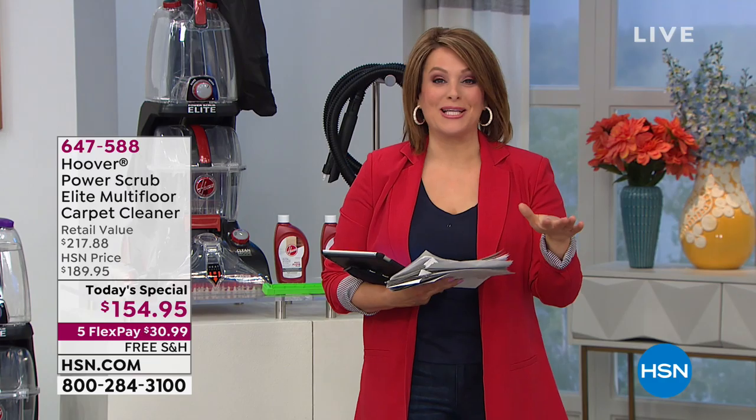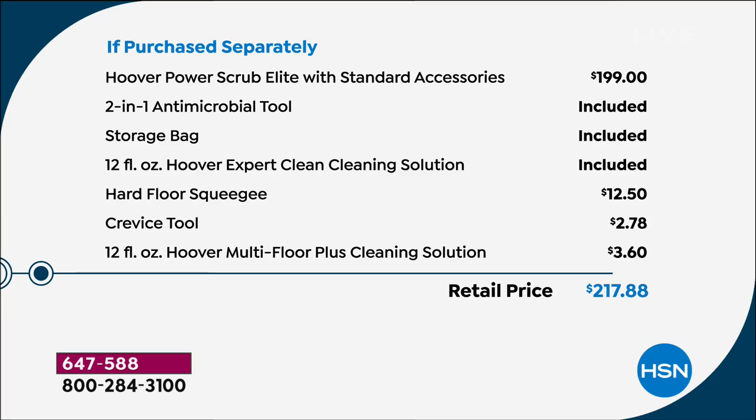It's not just a carpet cleaner. It is multi-floor as well. And look at what we did. This is the best value in America. And let me tell you, it's the best value we've done in the history of this Hoover Power Scrub at HSN. It's alone at $199. So that Hoover Power Scrub Elite goes with the standard accessories day in, day out at $199. We are well below that today. We're very happy. We're going to brag about that a little bit.